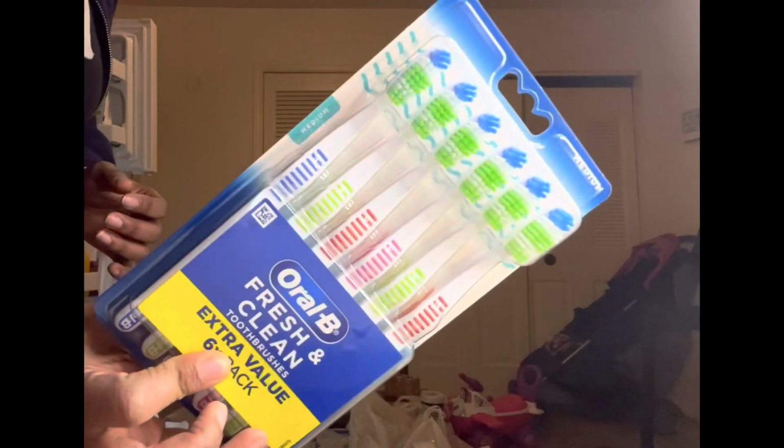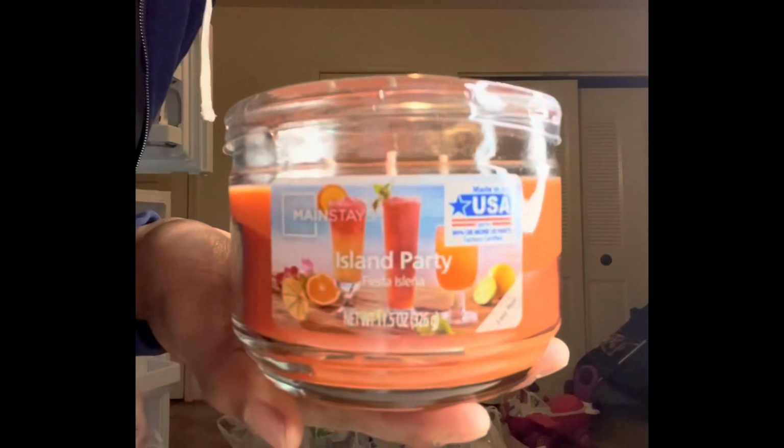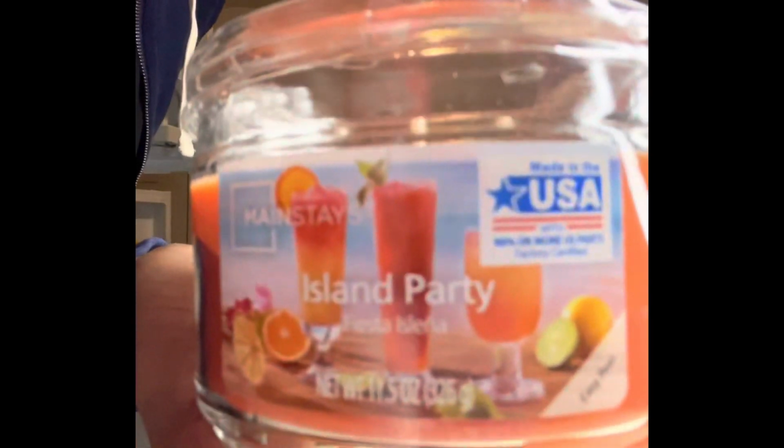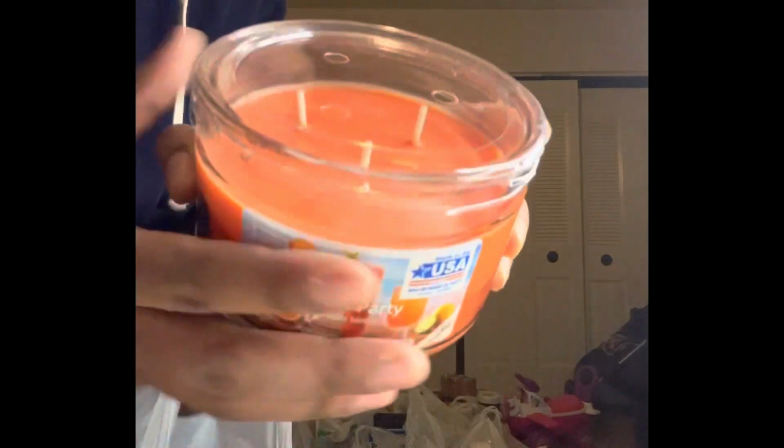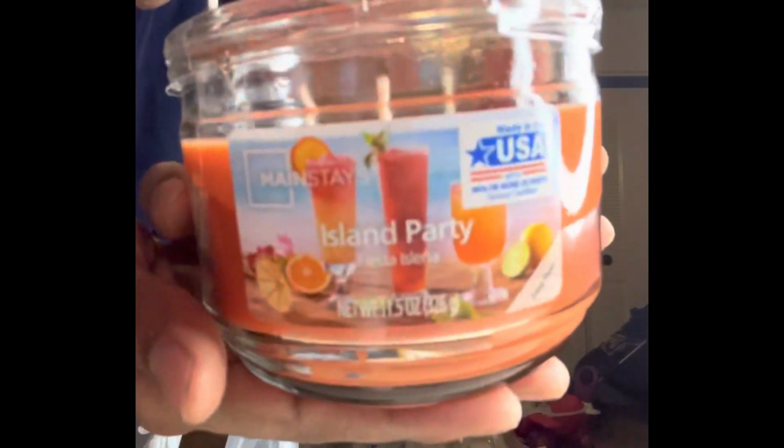And then, you know, you got to keep that breath fresh, baby. So got some toothbrushes. And then I got this Island Party candle, y'all. I love, love, love this candle. This is one of my favorite scents that I get. And it literally smells like a little island party. Like you throwing a little party in your bathroom, your living room, wherever you got it lit. It smells lit, I'm telling you.